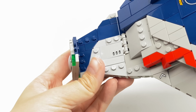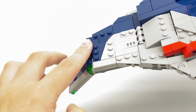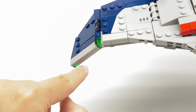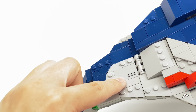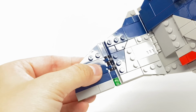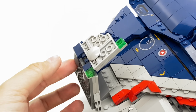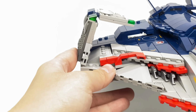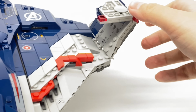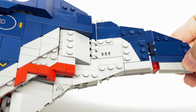The design of the wings right here fold out for when you want to put it in flight mode, which would be this part drooping down. One of them has a translucent green, and also notice another sticker right here. Very sturdy with how those are clipped on, and there's also another point of articulation with that other end of the wing. If you want to put it in landing mode, you would just put the wing up like this. Again, same with this side as well. Same sticker too.